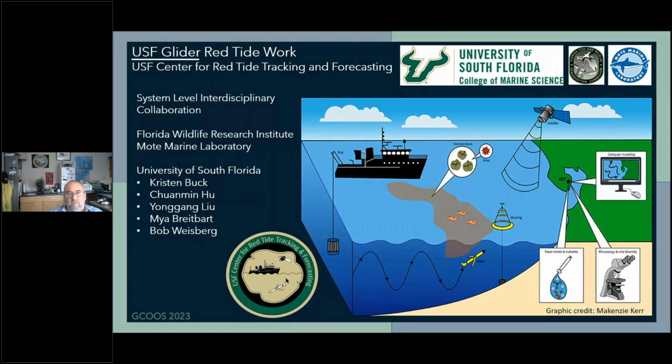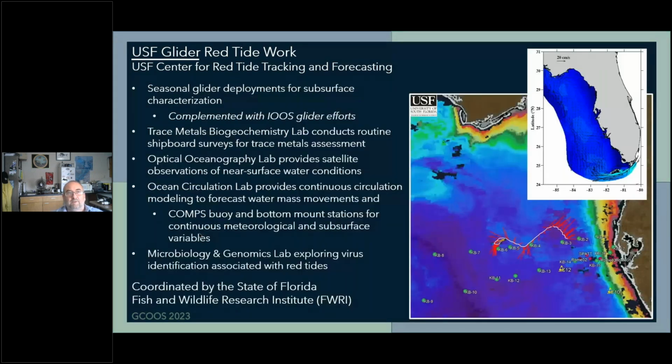It includes a number of faculty members. It's interdisciplinary. We have chemists, physical oceanographers, optical, and biologists on the project, and try to look at the entire system a little bit and provide that information to FWRI for better understanding and forecasting of where red tides may be evolving, not just getting pushed around, but also decay and evolution based on nutrient levels and things of that nature.